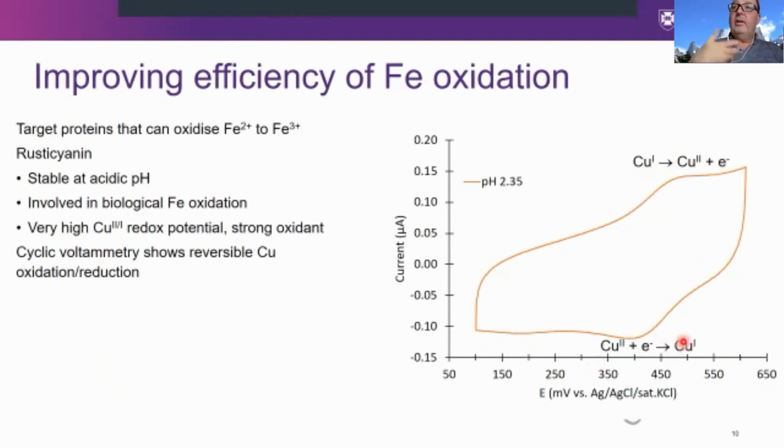So in other words, as the enzyme gets reduced when it carries out its catalytic function here, it can then be regenerated, oxidized so to speak, ready for the next catalytic cycle.